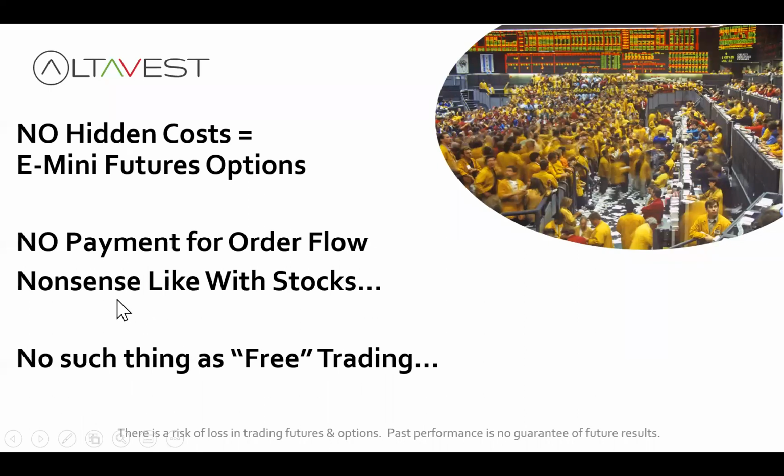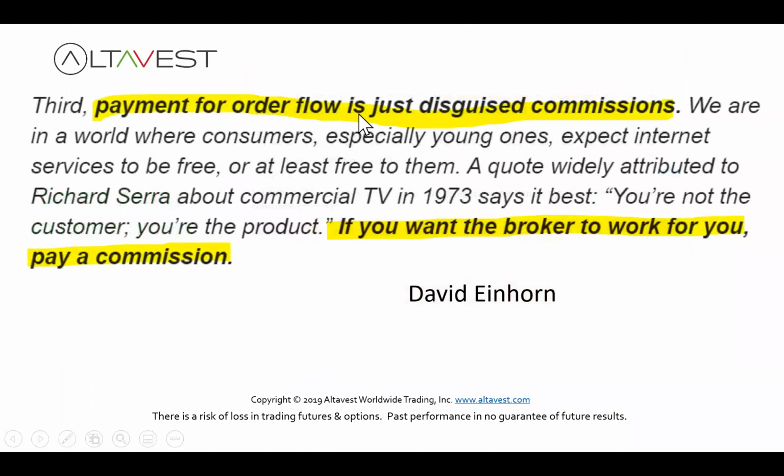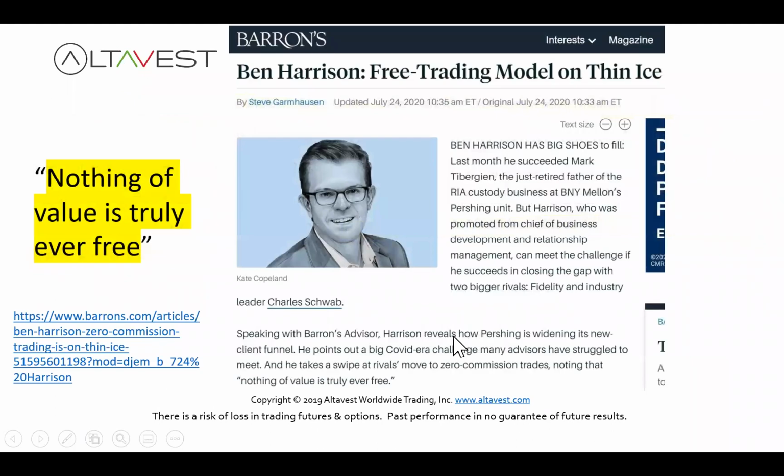No payment for order flow. If you don't know what that is, that's Robinhood. That's payment for order flow. Oh yeah, everything's free, but then your execution stinks because there's a big spread. So it's not free, folks. If you're trying to save a penny, but you end up losing a nickel, you know, they're getting fined 65 million bucks. And, you know, actually, I'll show you here in a second, but payment for order flow is disguised commissions. If you want the broker to work for you, pay a commission. I think there's a lot of truth to that.